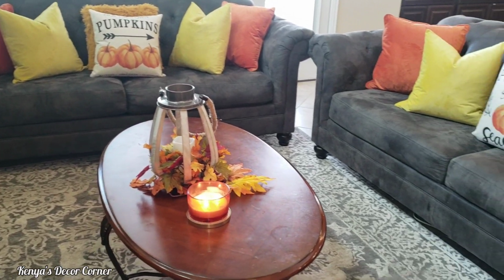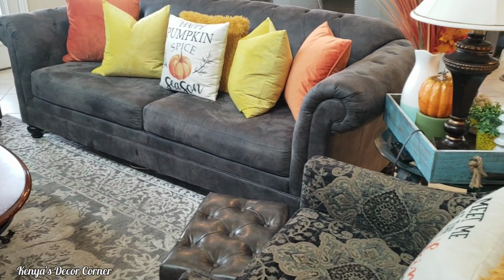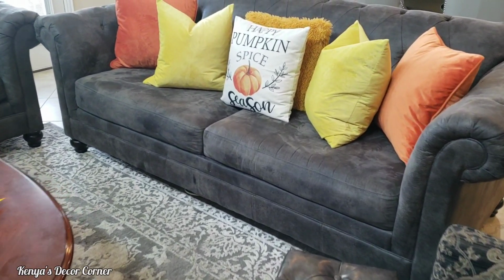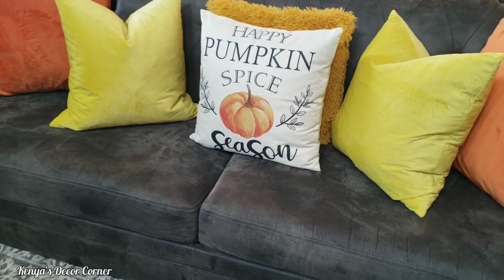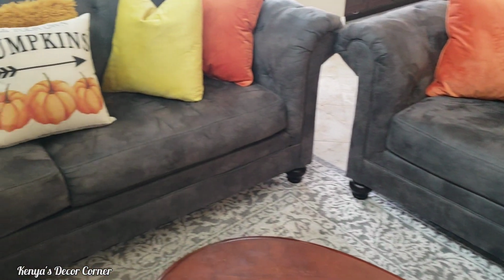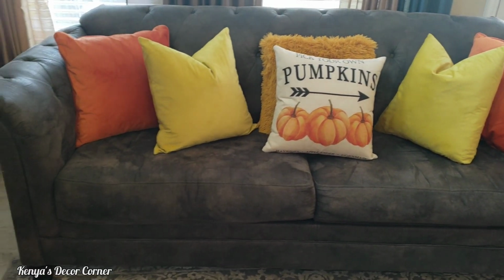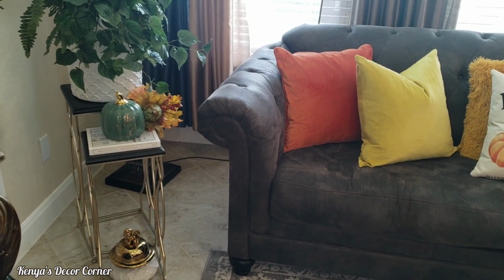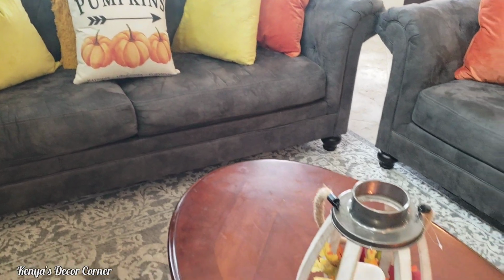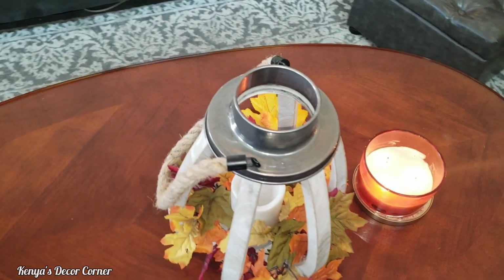Now, for the living room, I decided to keep the yellow pillows that I had from the summer because I thought they were perfect to go along with my orange pillows for the fall. And of course, you guys remember seeing these pillow covers that I picked up from Amazon. This one says Happy Pumpkin Spice Season, and the next one says Pumpkins, and there's another one in the other chair that says Meet Me at the Pumpkin Patch. So I think they look really cute. I really love the orange and yellow together, and I think it's perfect for fall.